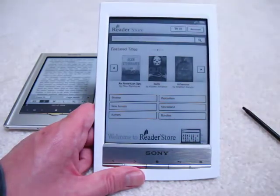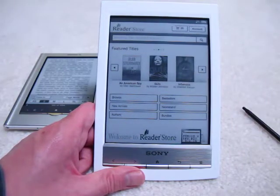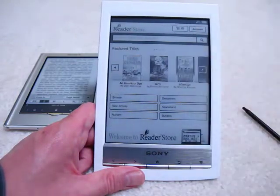And unlike the Kindle store, the Sony US bookstore does not prevent you from buying books from them. So that's another advantage of using the Sony reader.